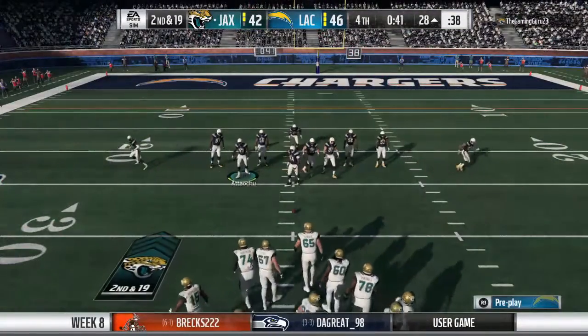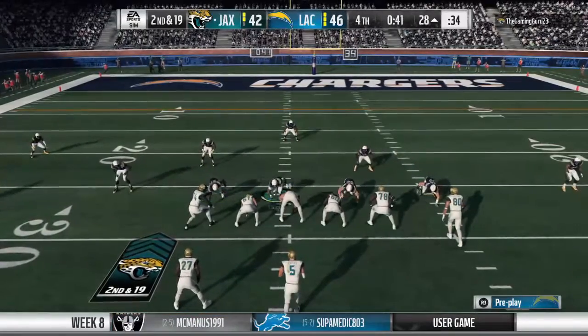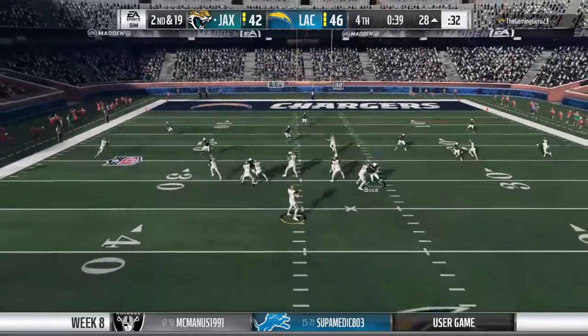So certainly not what they were hoping for, especially on the road. Their starter forced to the locker room, and they'll turn things over here to the backup to see if he can dig him out of this hole.